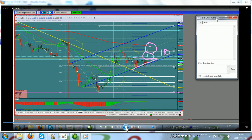Anybody want to trade? Would you rather trade the British pound or the euro? With 110 pips available, the pound dollar is the better choice. Everybody see that? This becomes very clear. Don't trade the euro. Find a way to trade the pound dollar.